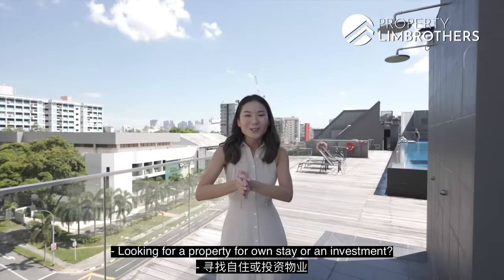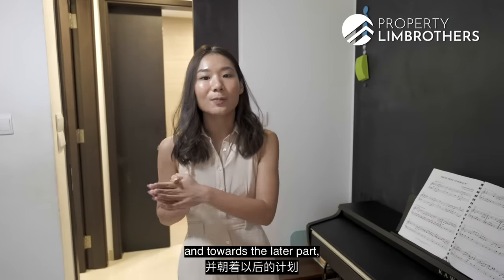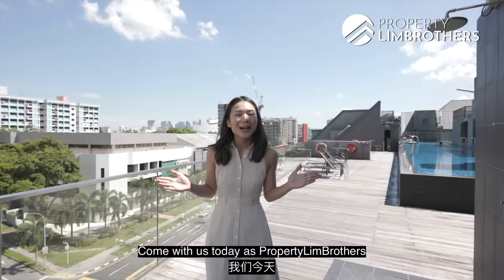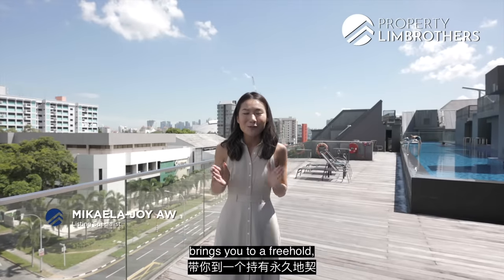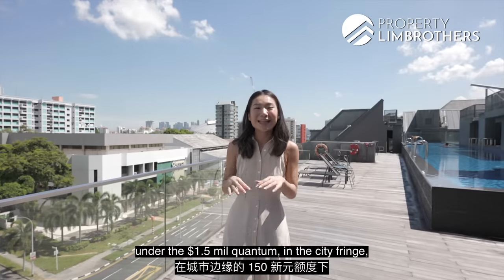Looking for a property for own stay or investment? What you can do is stay here at the beginning, and towards the later part, you can also choose to rent it out. Come with us today as Property Lim Brothers brings you to a freehold three-bedder duplex unit under the $1.5 million quantum in the city fringe.